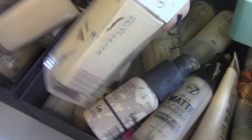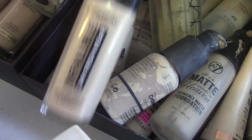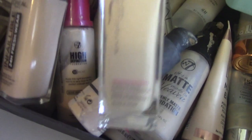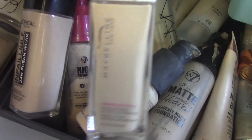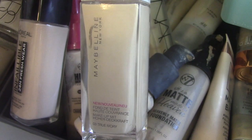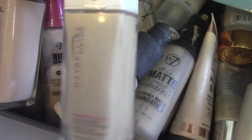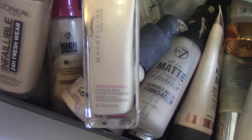Another favourite would be the Maybelline Superstay. I feel like where the L'Oreal one excels with finish and with how it looks on the skin, the Maybelline one doesn't look as nice on the skin, but this one definitely has better coverage. This is a low full coverage in my opinion. The only issue I really have with this is that it can look a little bit heavy on the skin, but I do still consider this to be a favourite. I really like it. It also wears really well. These are definitely two of my favourite drugstore foundations.